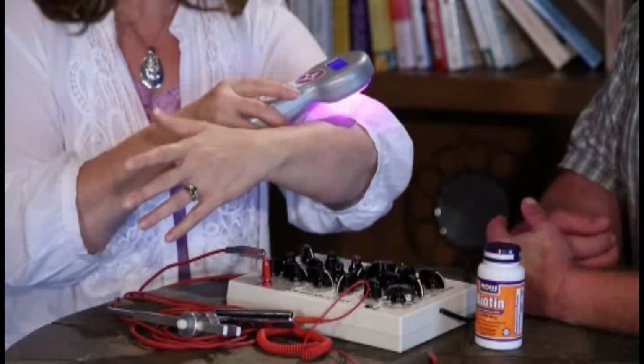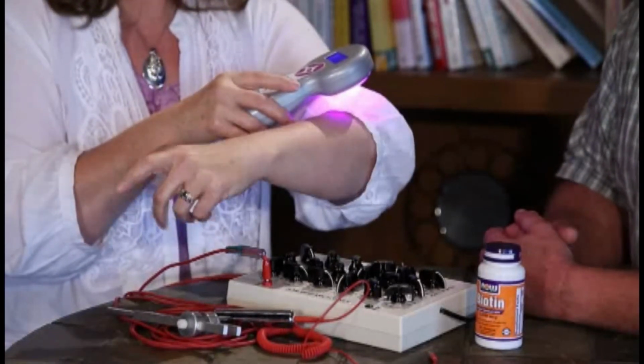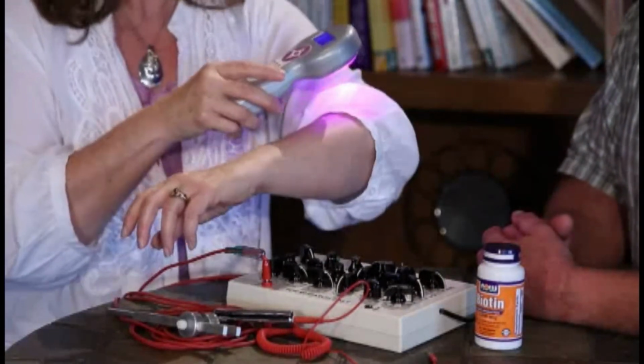Just holding it here, you can actually ask your body, because your body knows. This is a good frequency for me. This is a good frequency for my elbow. This is a good frequency for my joint, however you want to word it. Then just see if you fall forward to it or if you sway back from it. If you fall forward to it, it means it's enhancing to your flow. It's good for you. If you fall back, you go, oh, okay, that's not the right frequency.